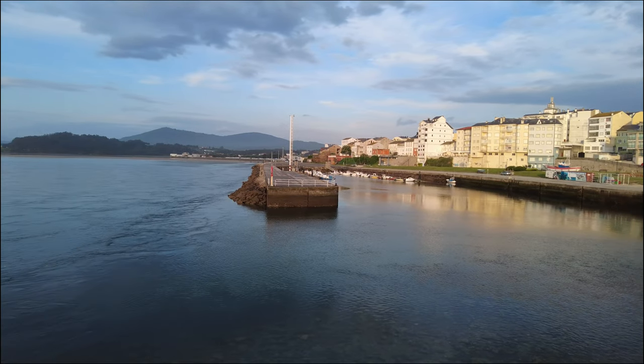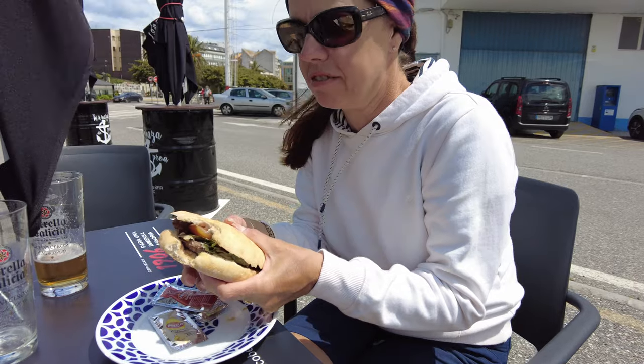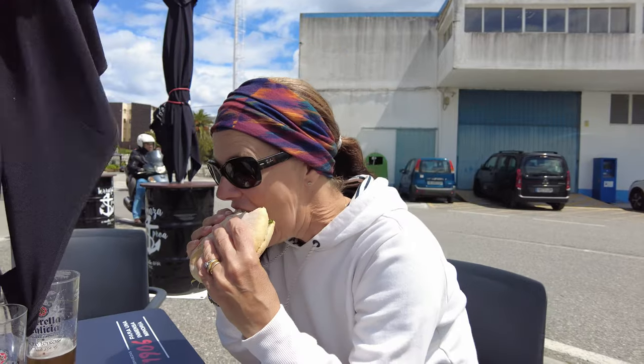So anyway, time for breakfast. Galician bocadillo with a hamburger and a salad. Very tasty. Going in. Very tasty.